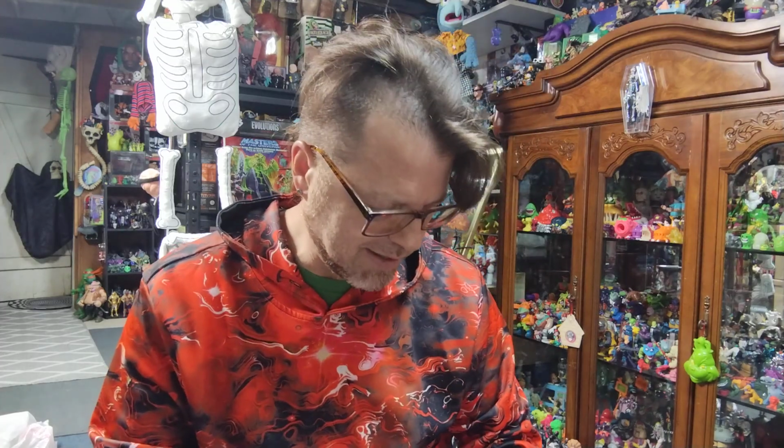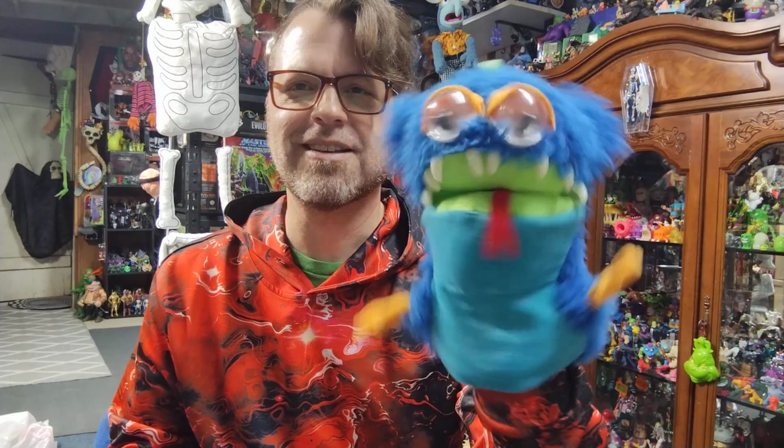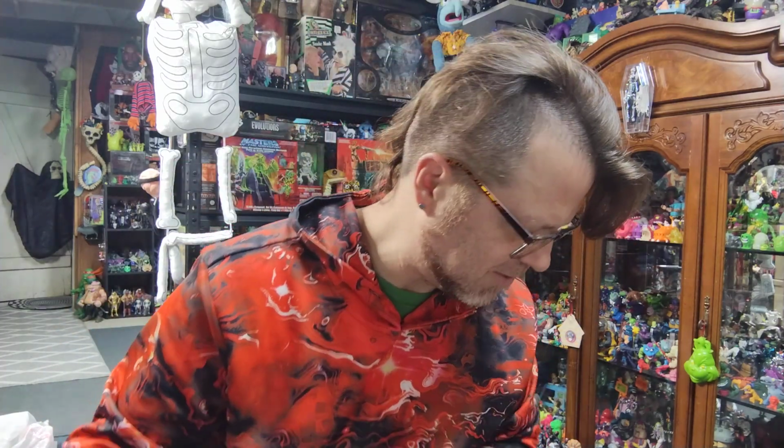The last thing I got at the flea market was this crazy puppet. I love this thing. It's got the weird eyes you can spin around, and the plastic fun teeth. I just could not leave this behind. This was a fun little flea market haul. So that was the flea market haul.